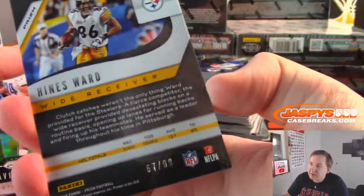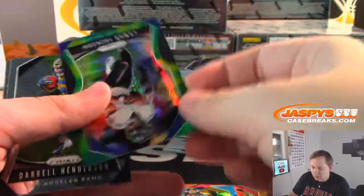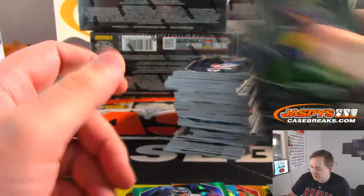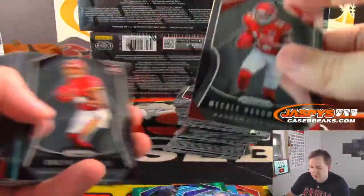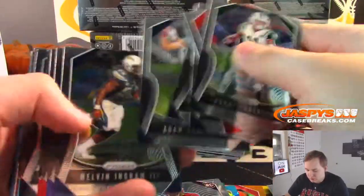There's Hines Ward, Atomic, for the Steelers, 67 of 99. Lamar Jackson, Ravens, 39 out of 175. Blue Wave Alexander Mattison for Minnesota, numbered to 199. There's Leonard Fournette, numbered to 20. Wow.